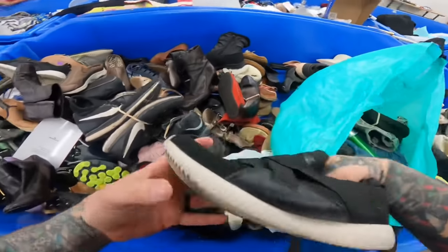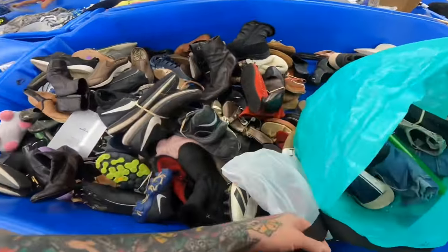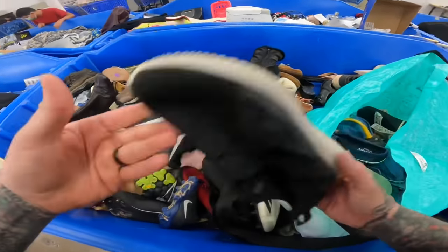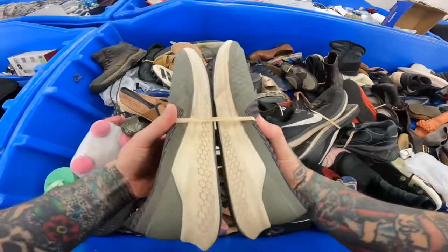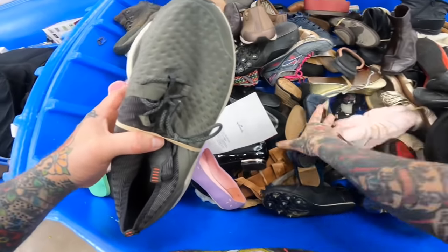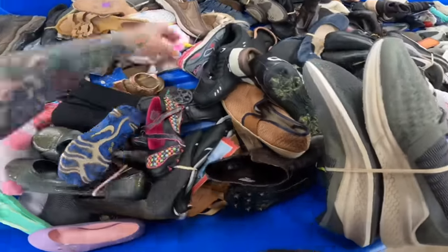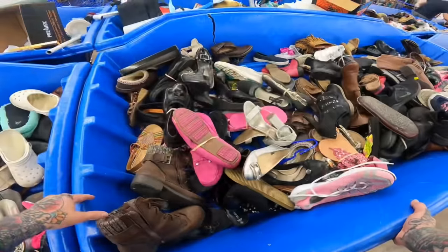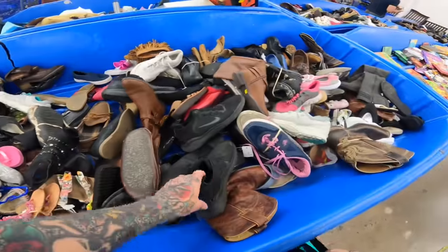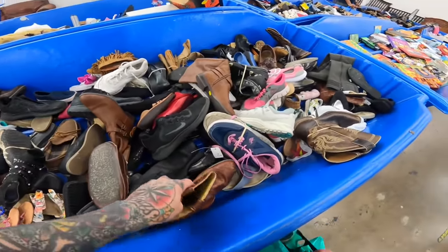And I'm currently looking for this Skecher and this Sperry. So if you see them, point them out. Oh, there's that Skecher. New Balance right here. Take that. So many Skechers, but they're all messed up. And then you get some Nike messed up.